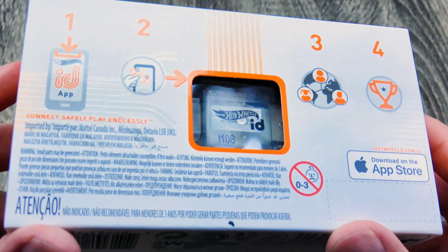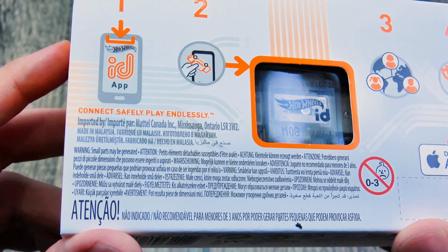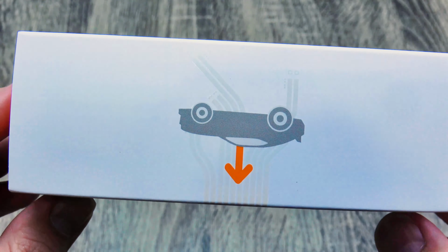Hot Wheels ID. Connect safely, play endlessly.